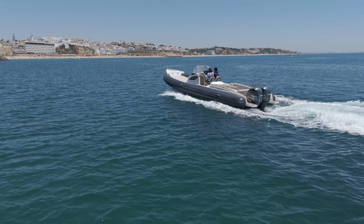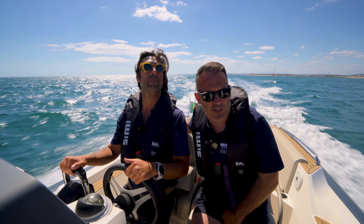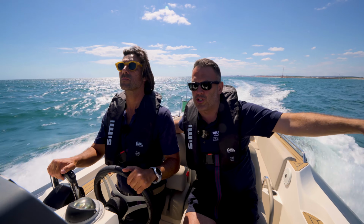But importantly, shall we see what a pair of twin Yamaha 300s are like, and this Capelli hull? Let's go and have a drive. So we're out at sea here. We're just off the coast of the Algarve, just out of Villamora Marina. We've got the Quatera fishing port just next to us.